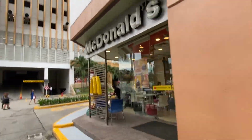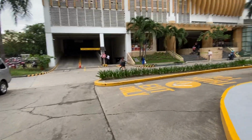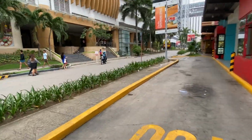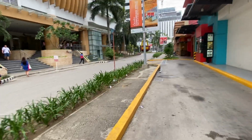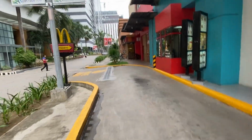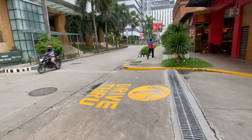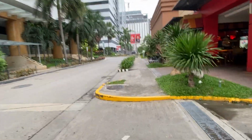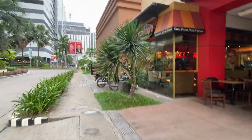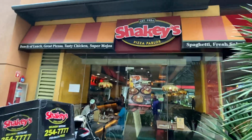McDonald's, not very popular here. But the Philippines is one of just a handful of countries where McDonald's is not the main player. The main player here is Jollibee. But McDonald's is gaining on them. More and more McDonald's are opening all the time. Again, there's Shakey's, alive and well.